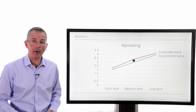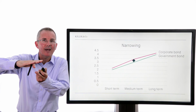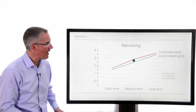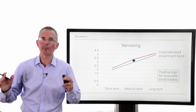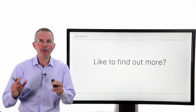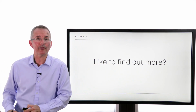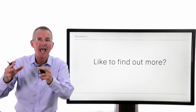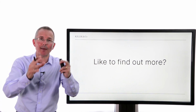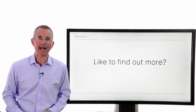On the other hand, narrowing, that's people saying, well, actually, I'm prepared to hold one bond at a similar yield to another, so I don't see so much of a gap between the two. And that usually is a positive sign for corporate bondholders in that sense. So there you have it, basically, my 4 measures. And if you see them all together, watch out. So keep an eye on yields, what's happening to yields, the yield curve, how's it moving and how quickly, how are credit ratings behaving and what's happening to credit spreads. Get all of those moving the wrong way together and it's potentially tin hat time.